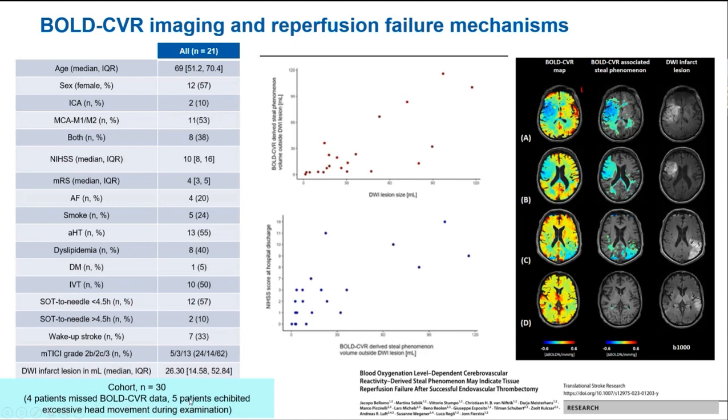5 patients exhibited excessive head movement. This is something we know and we kind of calculate, although we try to fix the head. But again, acute stroke, people are not per se that happy to do an MRI, right? So 21 patients, I thought was quite good.